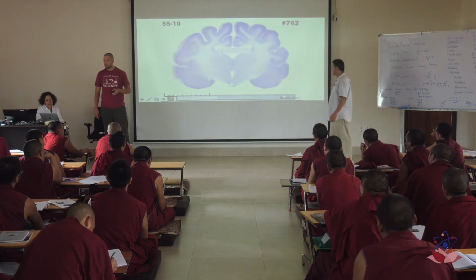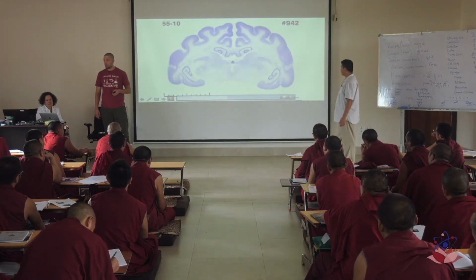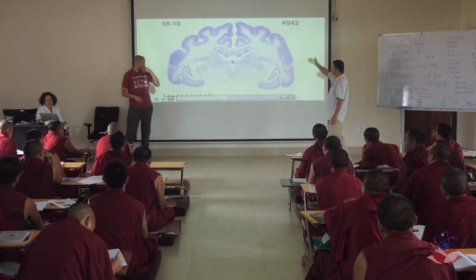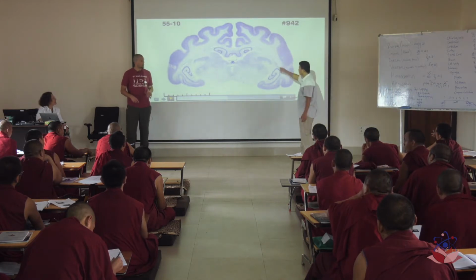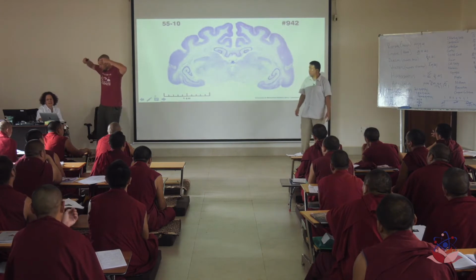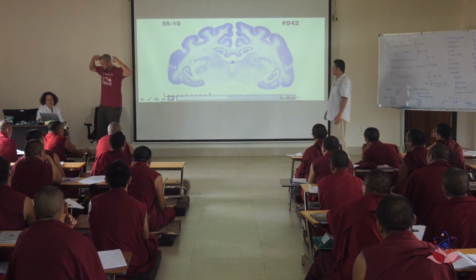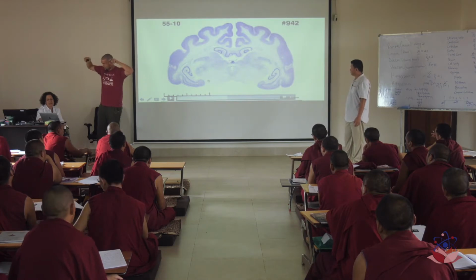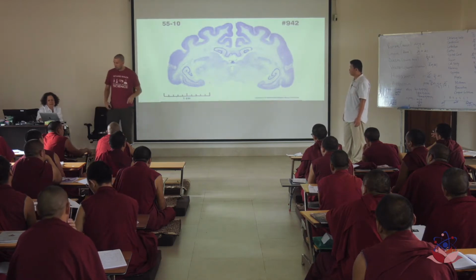So we can sort of see these serial sections through the cat brain. I actually see a little bit of hippocampus in here. That's the top of where the hippocampus wraps up around. All right.